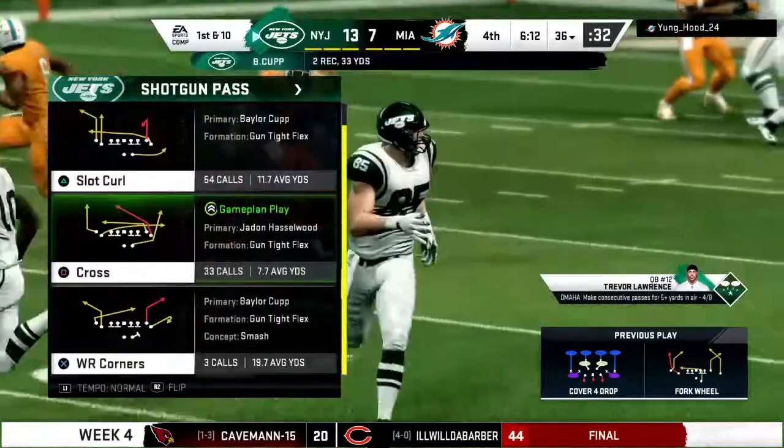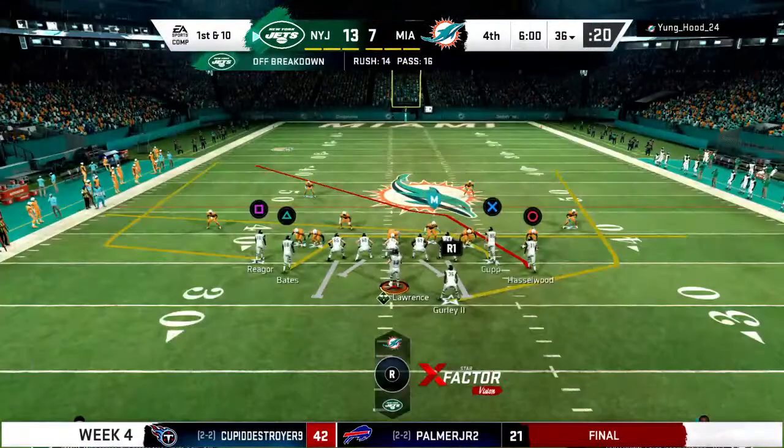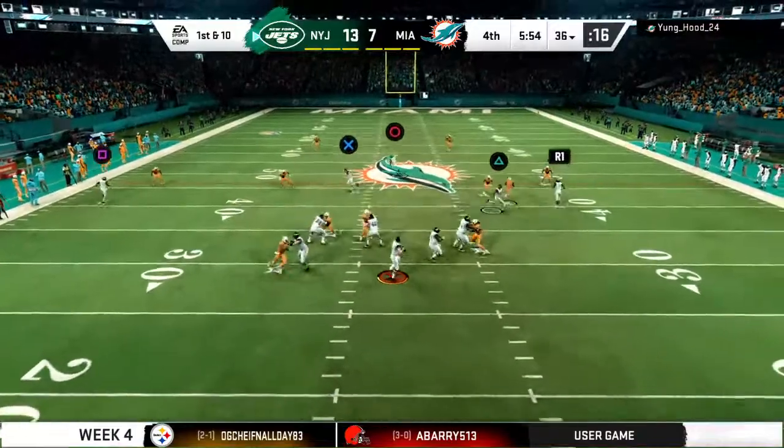Couldn't just sit on it here, could they? Had to throw the ball on third down. Got the big completion and the pickup. Fresh set of downs now. They've got to feel great. And defensively, a backbreaker.